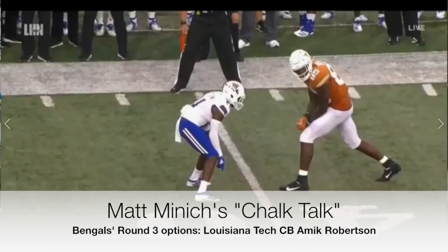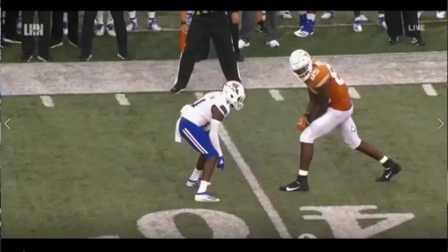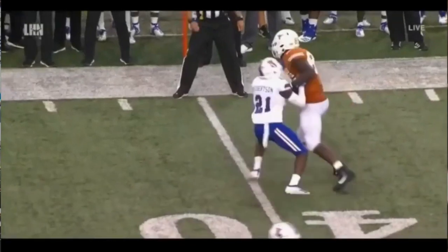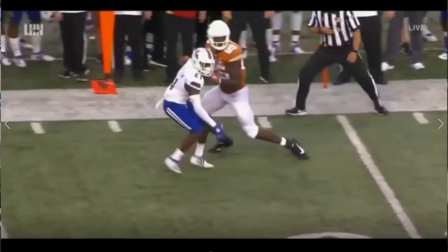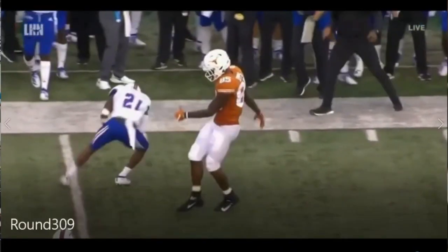Amik Robertson from Louisiana Tech. We're going to take a look right here. Look, he's a small dude too. Darnay was 5'9", 105. Amik Robertson is 5'8", 147. So Robertson is not a big dude. This guy from Texas here, that guy's a big dude. I believe that's a flexed out tight end. Look how he doesn't let this guy off the line of scrimmage. Right? The bulk is over there too. That guy can't do anything against him.